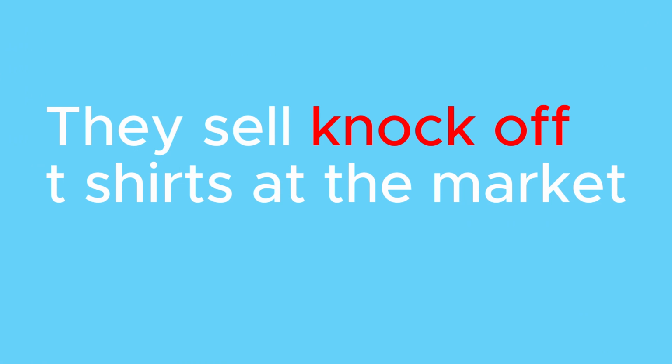Notice here, I didn't just move the K sound from knock to the front of off, knock off. I also moved the S sound, which is not a vowel sound, from the end of shirts, to the front of the A in at. So it became shirtsat the market. You try saying this sentence. Try and be as natural as you can.